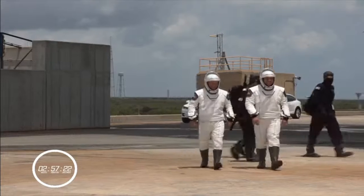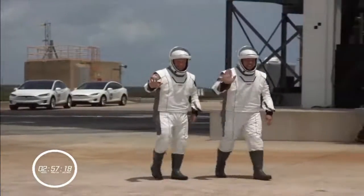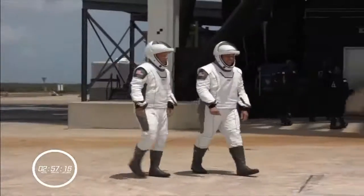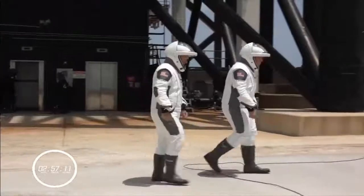I have the AC/DC song in my head as I see them walking up. You know what I was kind of jamming out to on my way in was ZZ Top, Sharp Dressed Man. Oh, nice. I was like, I don't know, that might be on my playlist.